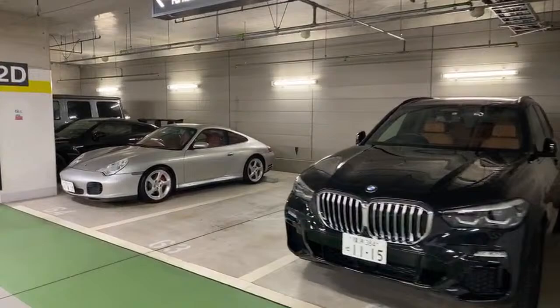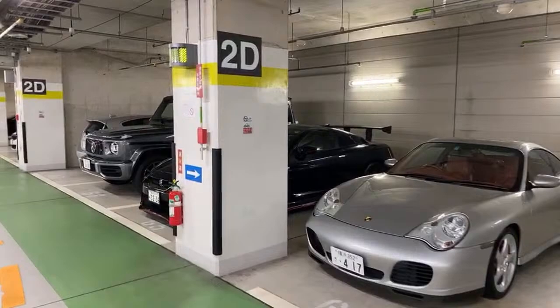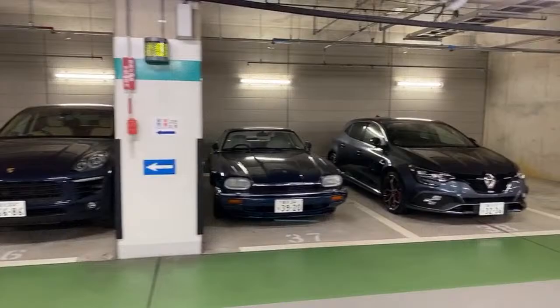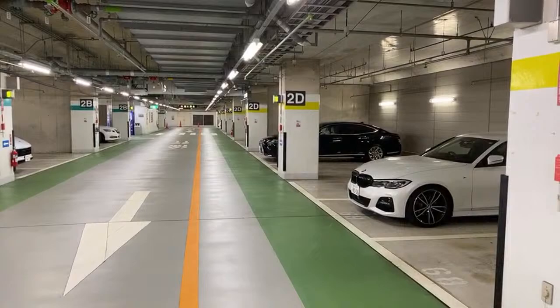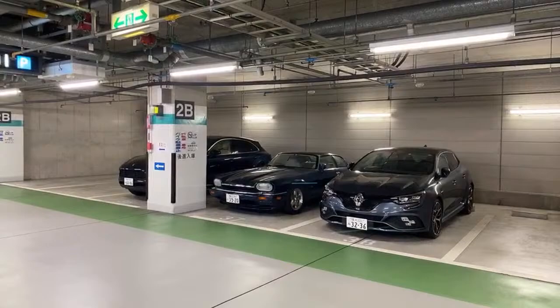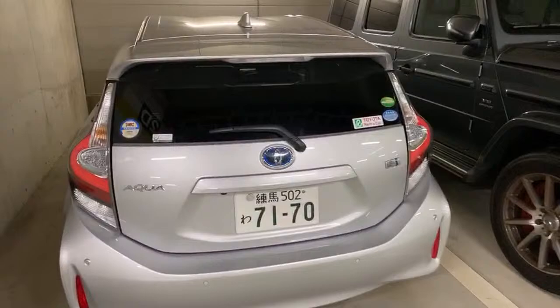What is that, a Porsche? What is with this parking garage? That's some kind of car. There's a Porsche right there. What's up with this parking garage? And here's my car, pulled in the opposite way. Everybody backs in, except for John. Did you see, I walk past all these amazing cars, and I feel like I'm in the wrong spot. I don't know.